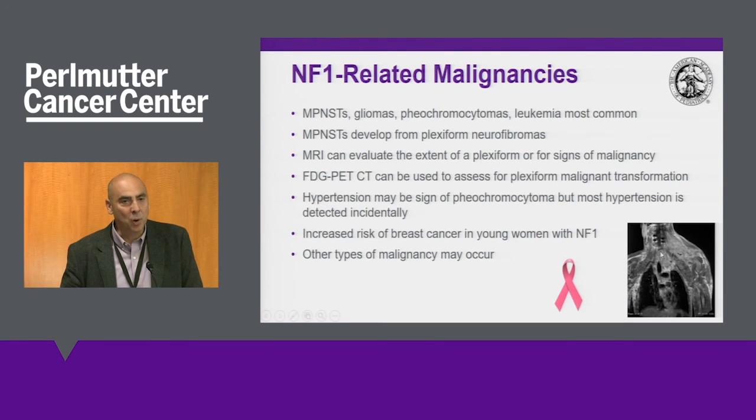And so it's one of the reasons why we follow the plexiform neurofibromas carefully. If it changes in texture or size rapidly or starts to cause a lot of pain, those are all red flags to us that we need to be careful and to probably do some sort of scan to see if it might be cancerous. It's rare that it becomes cancerous, but it's something that we don't want to miss. And we may do MRIs, and we also may do something called the PET scan, which can help differentiate benign tumors from malignant tumors.